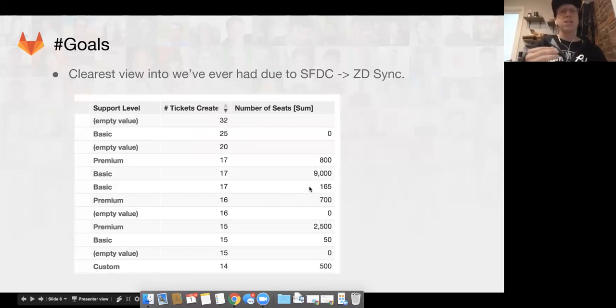We can also see their number of seats. So this is a snapshot of a table of the top 20 organizations by ticket created, their support level, and their number of seats. So that gives us some insight now that I'm gonna start playing with data to see if we can start to identify what orgs are we talking to the most? What orgs are really quiet, value, and starting to align with sales?